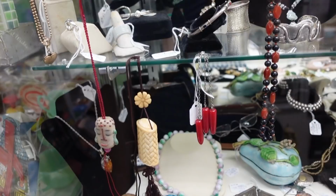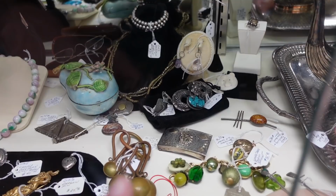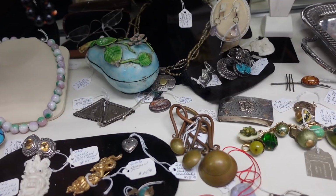Oh, these beads are great. $45. I still love that dragon in the back. Oh, and I just noticed the owl. I've got $45 on the owl, and it is 25% off. Maybe I'll buy the owl. Oh, and the dragonfly. I wonder how much the dragonfly is. I'm gonna need to get a key for this.